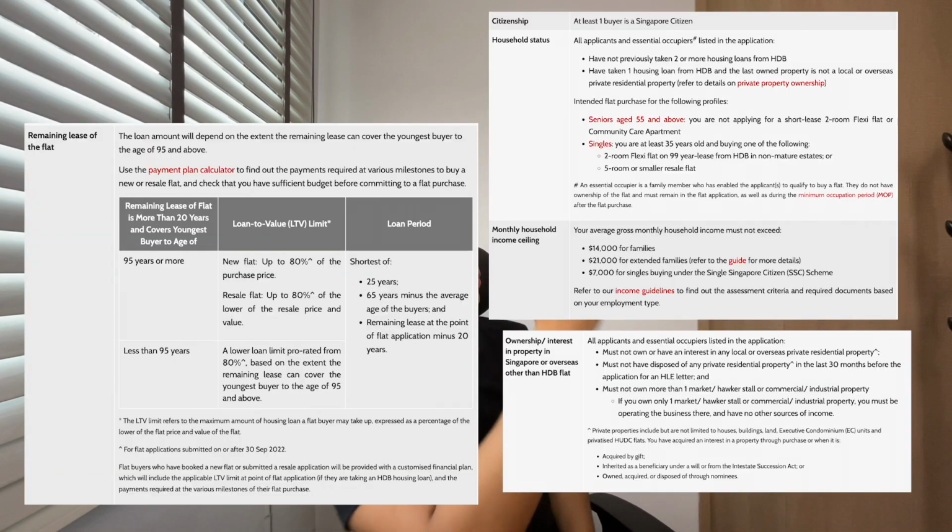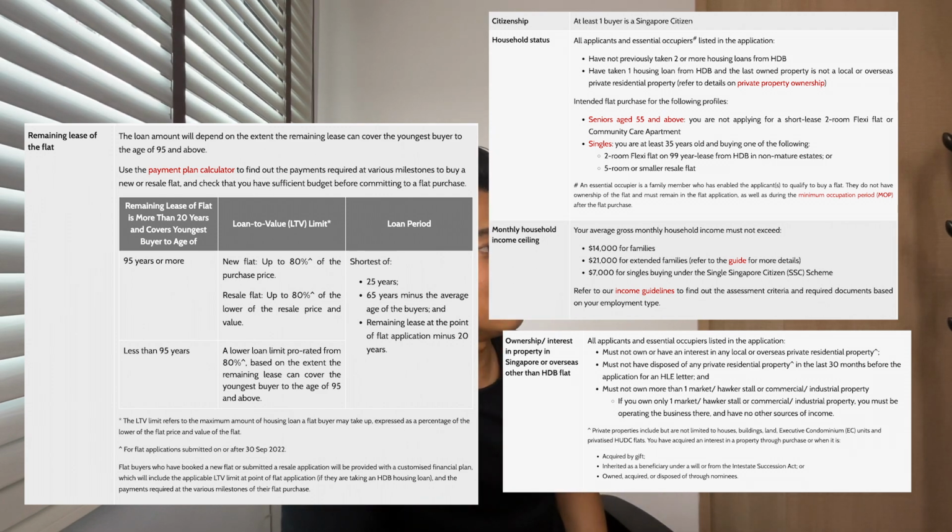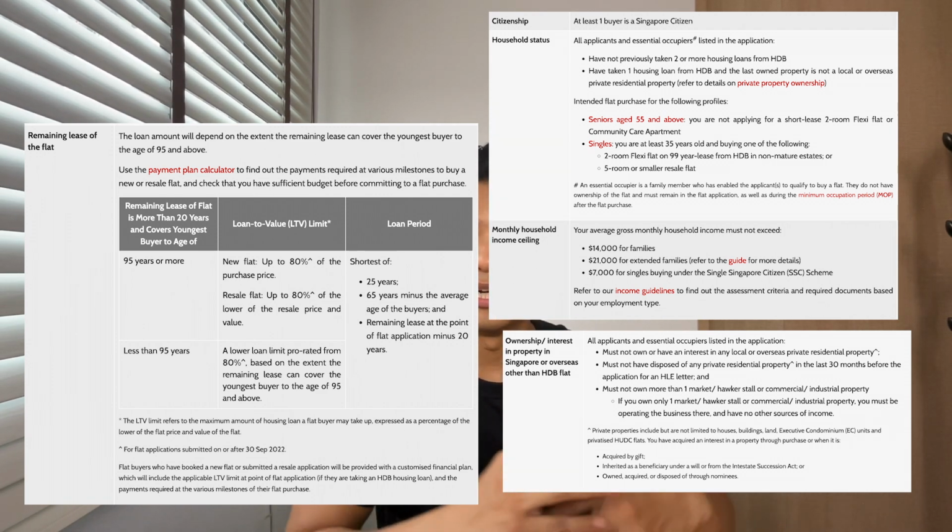I'll put it up here for you to see whether you're eligible for a HDB loan. Once you apply for this HDB loan, there's something that you have to do which is called the HLE, which is a home loan eligibility. I'll leave it to the end of the video lah.